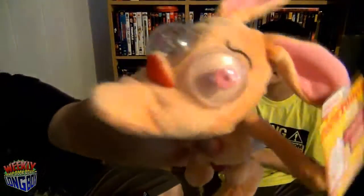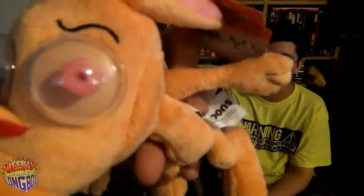Watch, you can move its arms and make it stay. Really? It says also the legs, but I can't move the legs and make it stay. Huh. Oh yeah, it's got little bendies. It is pretty cool. Awesome. Look at his eyes. They're like little springs.